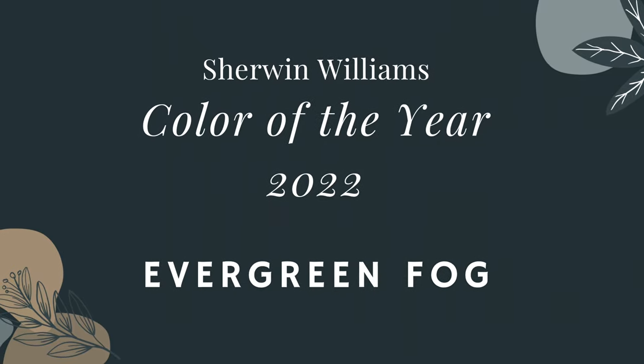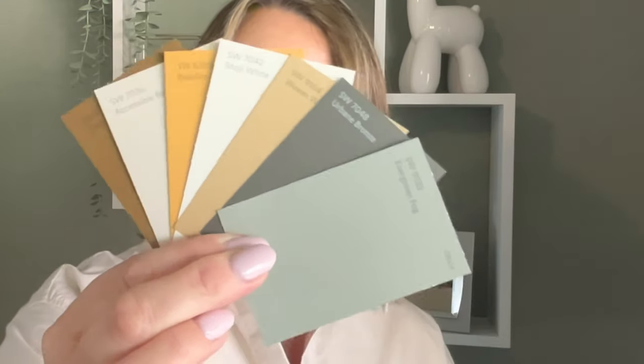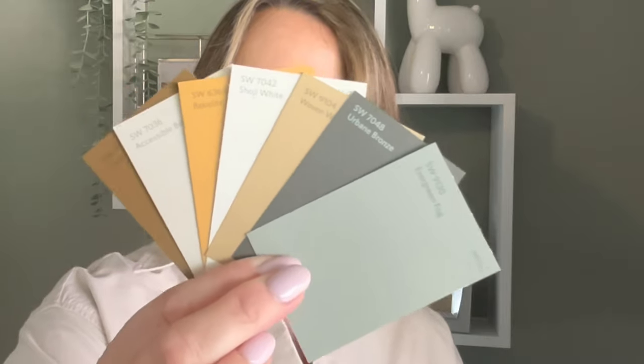And I chose their colour of the year, which is Evergreen Fog. And this was actually their last year's colour, and this is called Urban Bronze. And these are the colours that they suggest that goes with the Evergreen Fog. So let me show you real quick. These are the colors. However, I've just introduced the Evergreen.